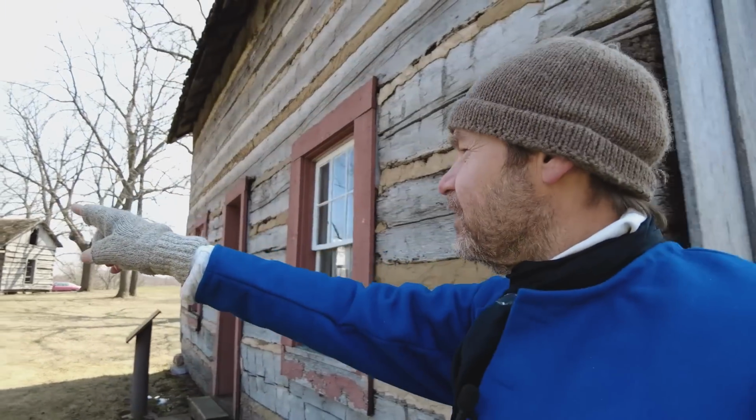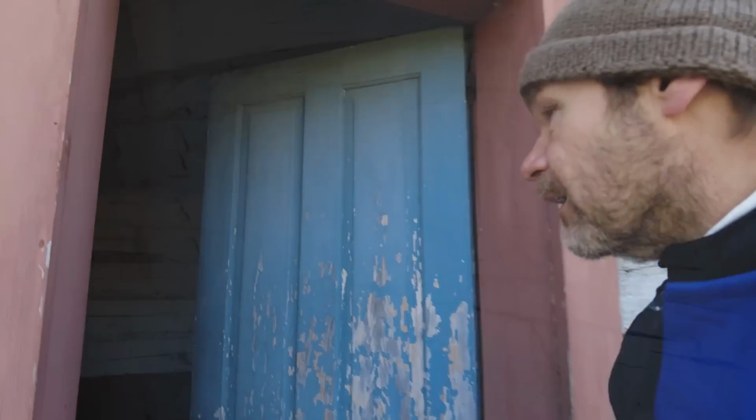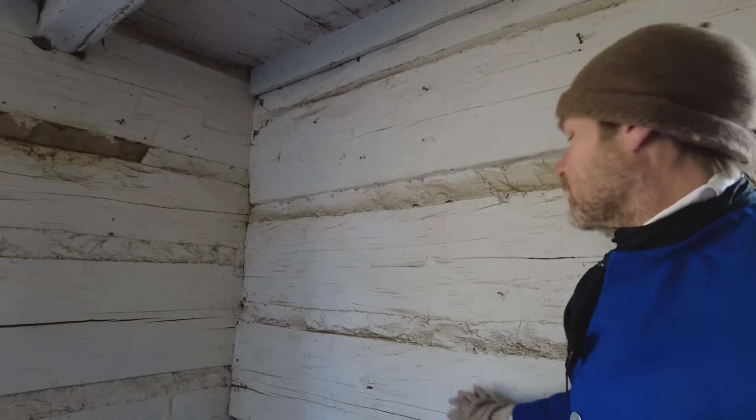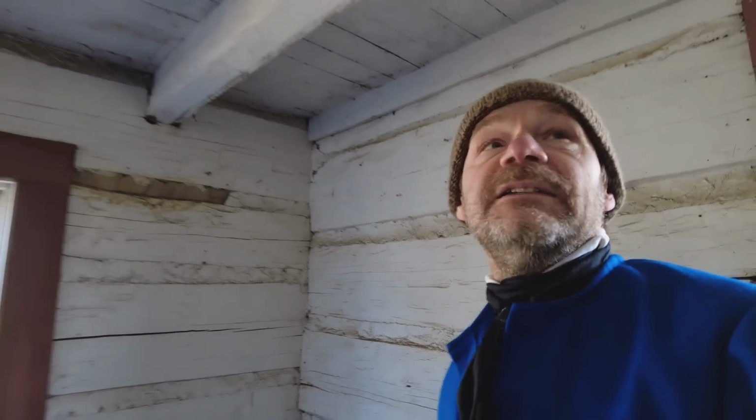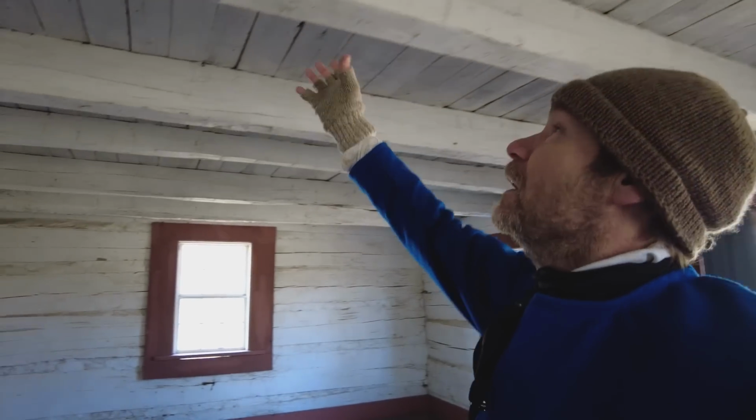I don't think they bothered to do it on those because they have that long overhanging porch. Pop inside here. We've got some pretty rough hewing down here. We get down to this part of the wall. Hewing's really rough. I think it's probably because it's oak and it was much more difficult. A little bit easier to hew. Ceiling's about midway between the two. Nice, hefty sized hewn beams in this house.